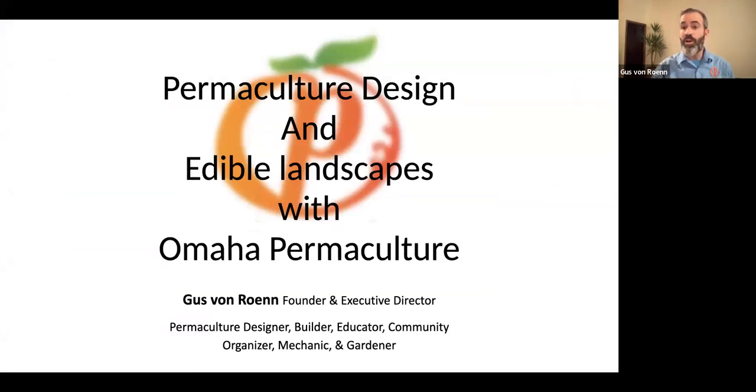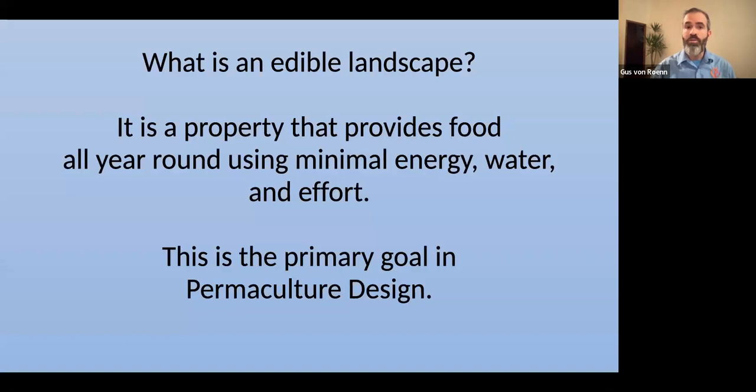So we're going to be talking about edible landscapes and permaculture design today. We will start with the main question of what is an edible landscape? In a plain statement, it is a property that provides food all year round using minimal energy, water, and effort. This is the primary goal in permaculture design.